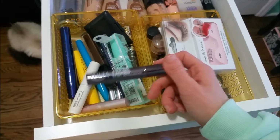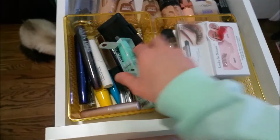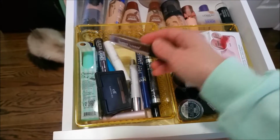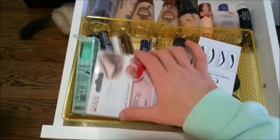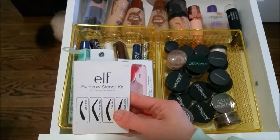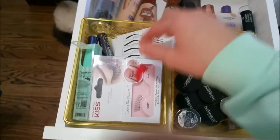But I'm very picky about my mascara. And this one worked so good. I loved it. But I've got some other ones down here that I need to use. And then I've got this Butter London that I haven't tried yet. And then of course some lashes, which I don't wear lashes a whole lot. So that's why I only got one pair. And then I have the eyebrow stencils. I tried these things and oh my gosh, it made me look hideous. It was very scary.